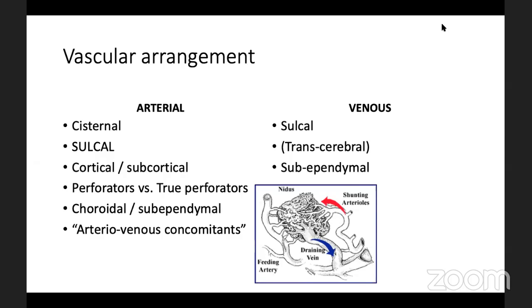However, when they become more and more distal, you need to know the anatomy of the distal vessels. Of course, there are variation and anastomosis, but some of them, there are constant features. Now the question, what is perforators? In fact, all vessels will eventually perforate the cortex and go to the subcortical structures. So the distal ACA, MCA cortical branches will perforate the cortex and they will supply a subcortical AVM.